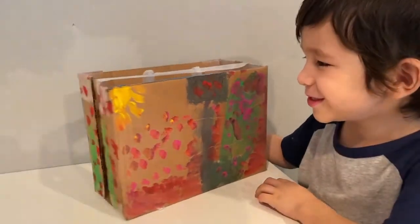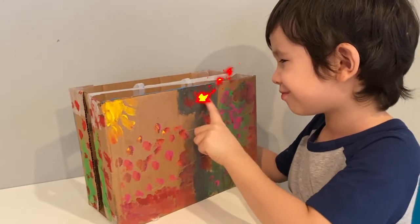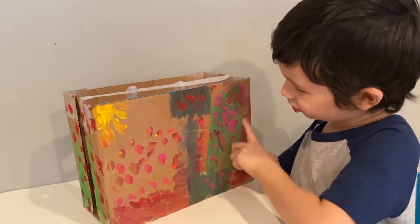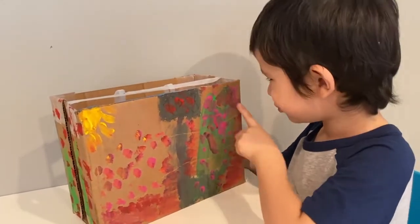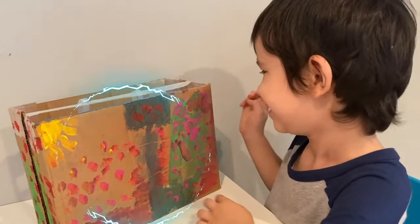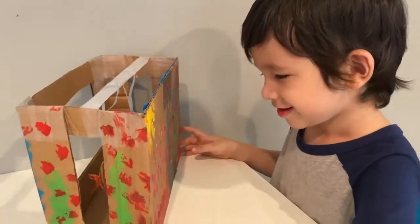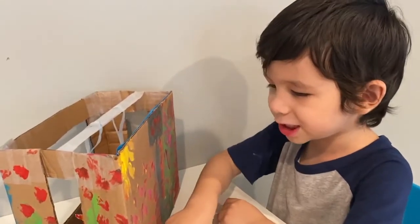Whoa! These are flowers, and this one are tree and red flowers. And this one is full of grass, bunch of grass with flowers too. And I don't know what's this one. Mary painted. Maybe it might be a big flower. It's the sun. And these are the ground. But I don't know why Mary did like that.